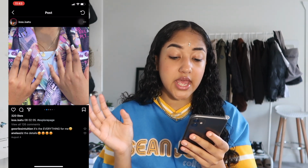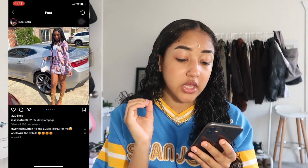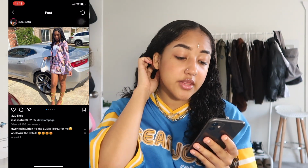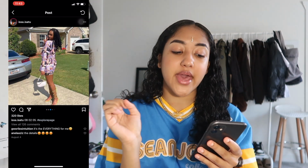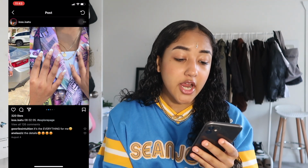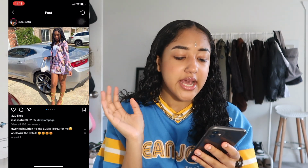This is a cute little set. I personally wouldn't wear it because I don't really wear printed stuff like that, but I think she made it work a lot. So I think the whole top part of the outfit is really cute. I love the set with the white bag with the chain. It adds a lot of flavor, and her hair and her face are so cute in it, and she has the nails, the jewelry, everything is accessorized.